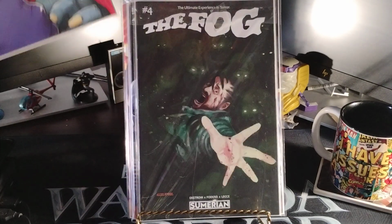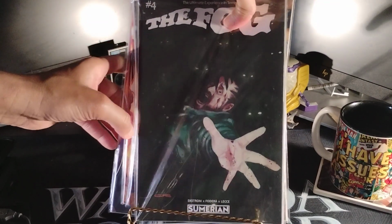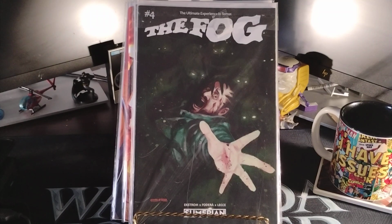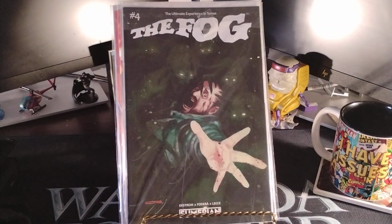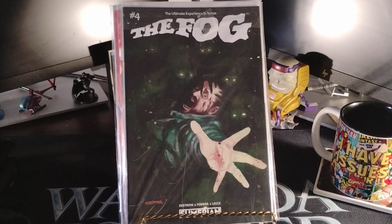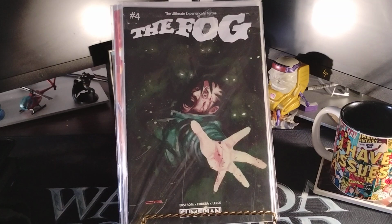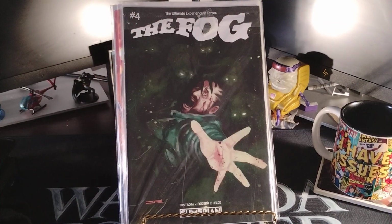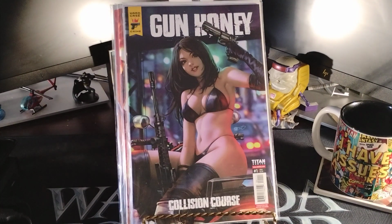Okay. Let's move on here. And I read this yesterday. This is The Fog, issue number 4 by Sumerian Comics. Based off of the John Carpenter film. This is actually a continuation of that. And I'm not sure, I think this is the penultimate issue. I think there's one more to go. I think it's issue number 5, if I'm correct. I hope that this is not the final issue, because I read it and it felt kind of rushed. So I think there's one more to go. Again, as I said, this might be the penultimate issue of The Fog. All right, I've enjoyed it so far.